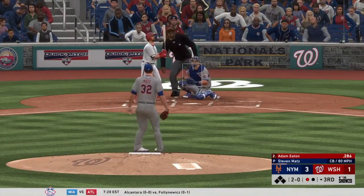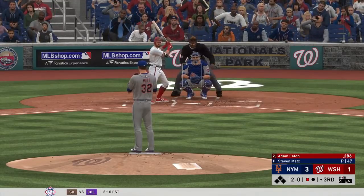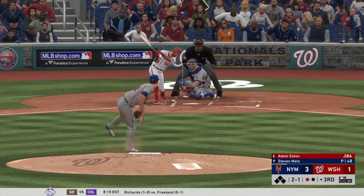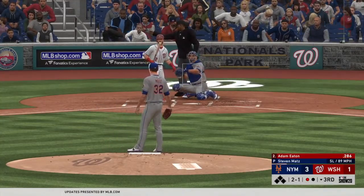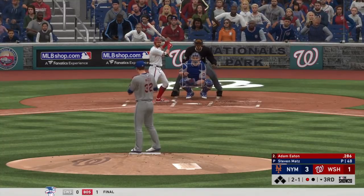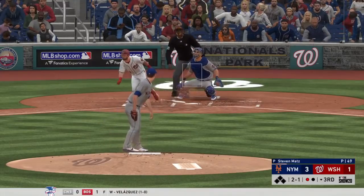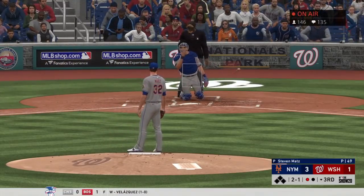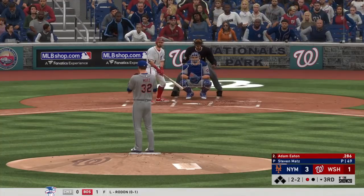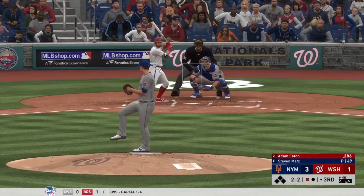That's a ball. And he misses again, 2-0. And he has a cut at that one, but misses 2-1. Now here's the pitch. Tries to bunt his way on here, but this is a foul ball. Here now the 2-2.